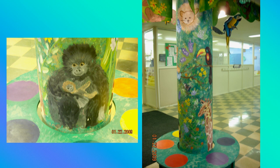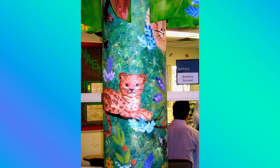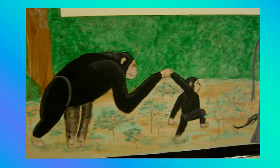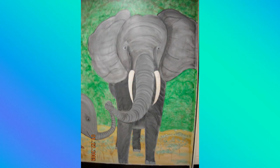The bridge, the branches up above have scenes on them that are monkeys on one side and monkeys and birds, tropical birds. And you see the gorilla there. Close up of what might have been a tree trunk, but turned out to be much more than that. Here you see the bridges, branches at the top. And along the wall nearby, there are some animals, a parent-child theme. An elephant and child. The children really do enjoy these animals.